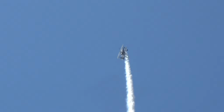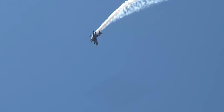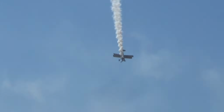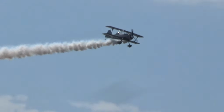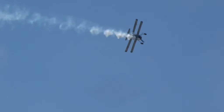Some interesting statistics. The aeroplane's quite small in size, with a wingspan of just 7 metres and weighs just 750 kilos. It's got 426 horsepower. Peter's aircraft is one of only 3 that have been built in the UK, and it will only certainly go around the UK air display circuit.